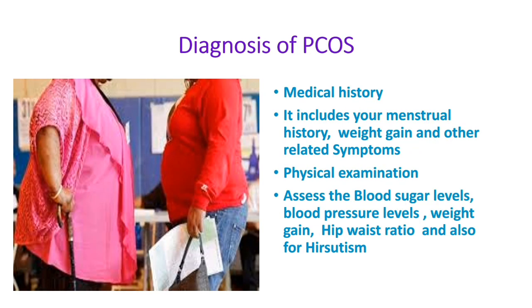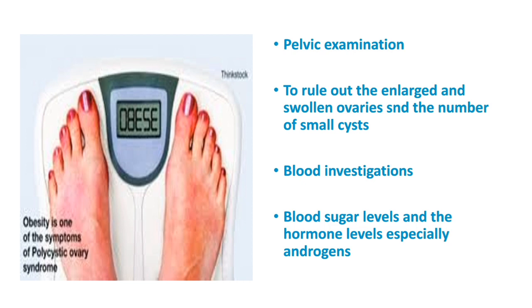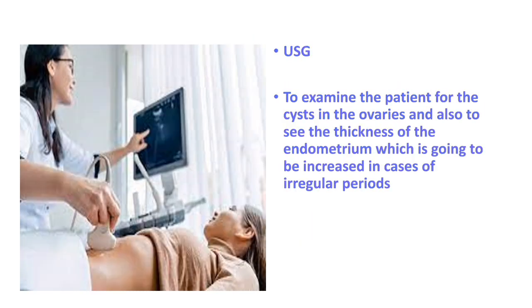The confirmation of the diagnosis is done with medical history, including your menstrual history, weight gain, and other related symptoms. Physical examination is also done for the assessment of blood sugar levels, blood pressure levels, weight gain, hip waist ratio, and also for the signs and symptoms of hirsutism. Pelvic examinations are done to rule out enlarged and swollen ovaries and the number of small cysts. Blood investigations are done to check the blood sugar levels and the hormonal levels, especially the androgens. Sonography is done to examine the patient for cysts in the ovaries and also to see the thickness of the endometrium, which is going to be increased in case of irregular periods.